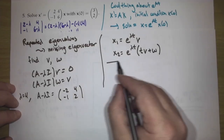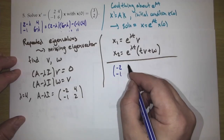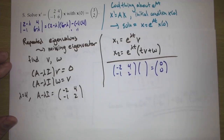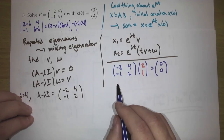Okay. And I should switch colors. I have a condition where I have to switch colors every few minutes, otherwise I lose track of my work. Okay, so we'll start with our v. Minus 2, minus 1, 4, 2. Is there a nice vector for v? Two, 1. Okay, now we found our v.